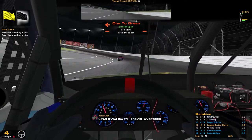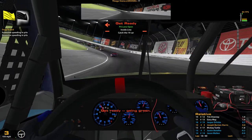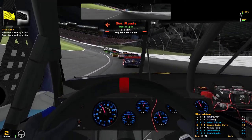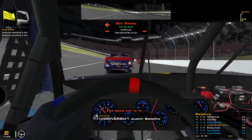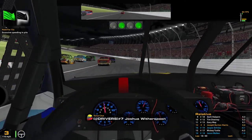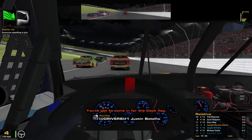Leaders outside. Catch the 19 car. Yeah, tell me to get to the high line. Oh, that bitch. Get ready, going green. The pace car is in. 70 coming. Green flag, green flag. I had to stop for 14. Hold for 5 seconds. Car inside. You gotta go in for the black flag.